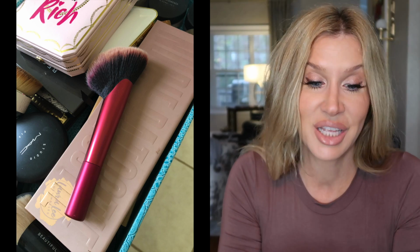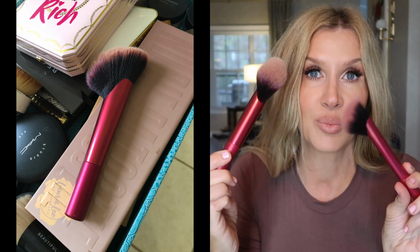Okay, another favorite of the week. As soon as I tried this, I sent Tammy a picture, and she said that she already had them, but it's these brushes from Real Techniques.